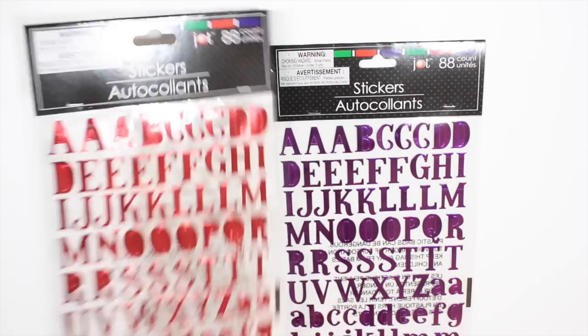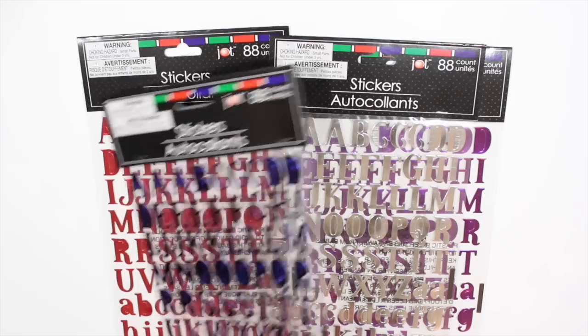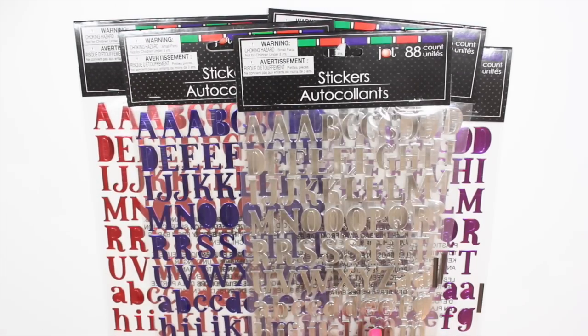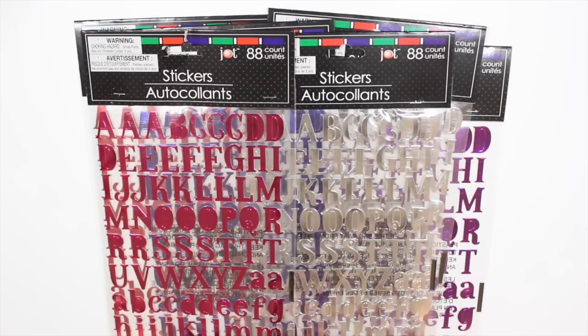Okay, next up are stickers. Oh my goodness. You know, when you go to the Dollar Tree and you go down the sticker aisle and you find amazing stickers, it's a really, really good day. So I found alphabet stickers and I stacked up, let me tell you.